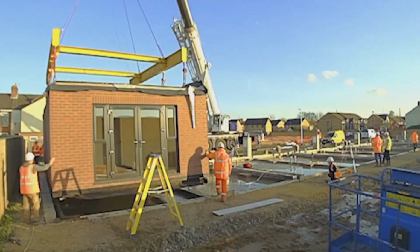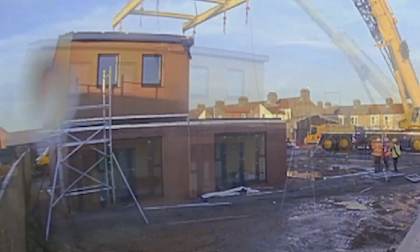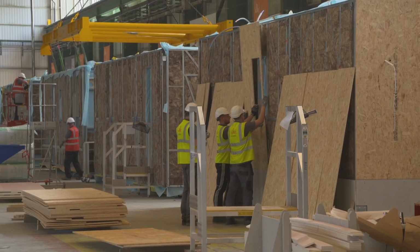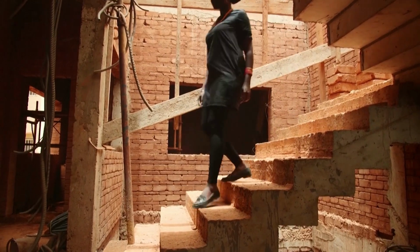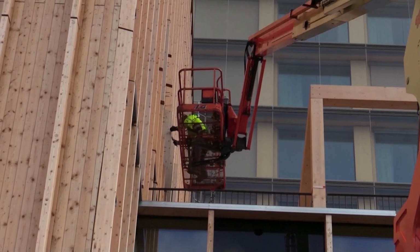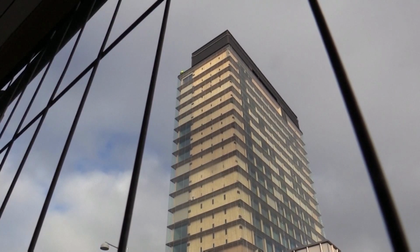The cement industry alone accounts for about 7% of global carbon emissions. In many parts of the world, sustainable architecture means rediscovering materials that are centuries old, like these mud houses in Senegal that stay naturally cool in the heat, or this skyscraper in Sweden, which at 20 stories high is one of the world's tallest buildings made entirely from wood.